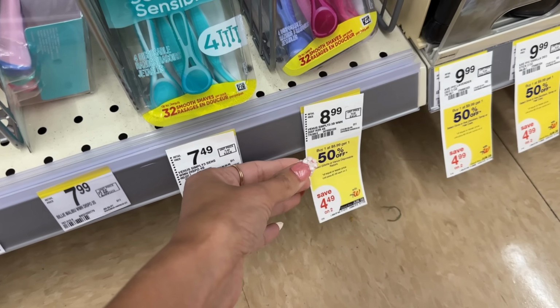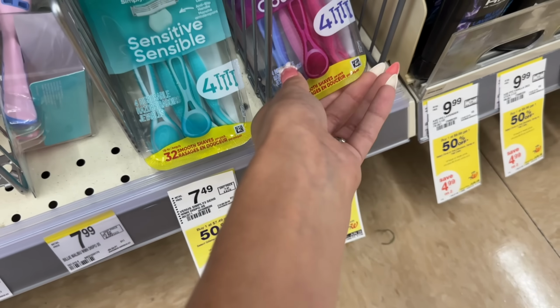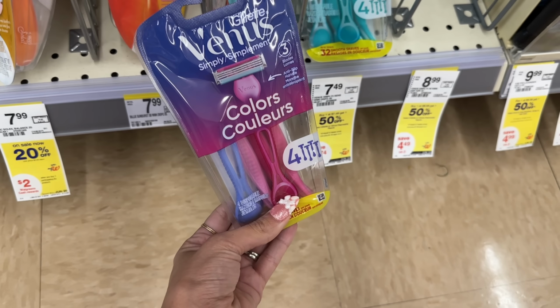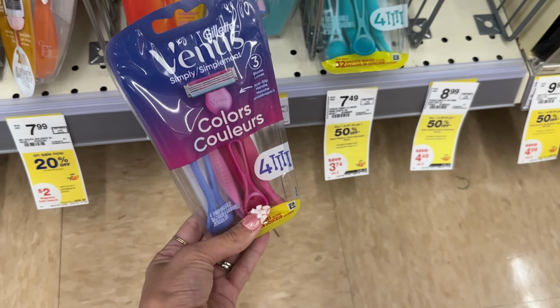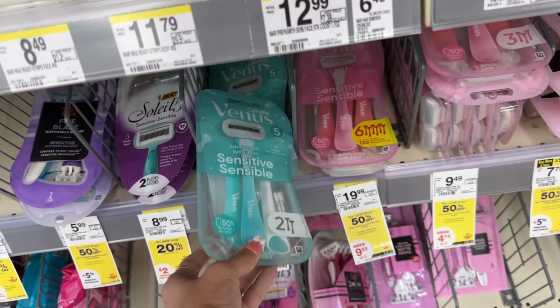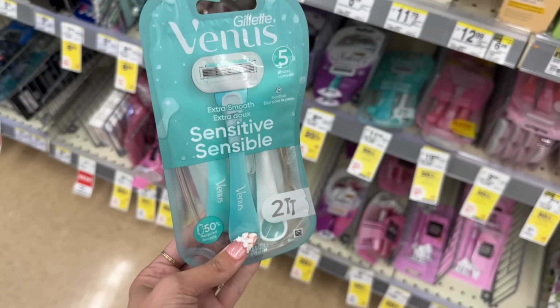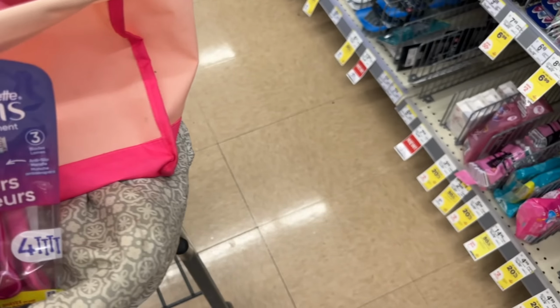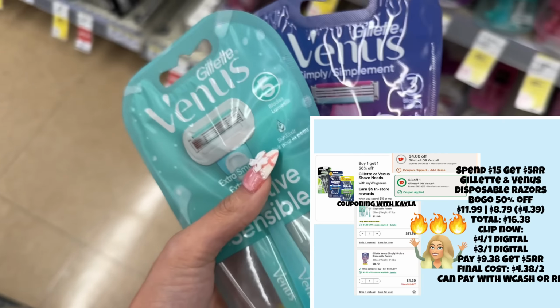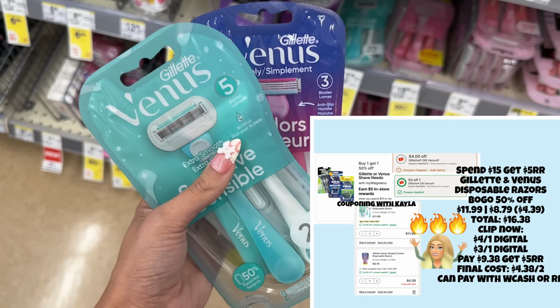Venus and Gillette razors are buy one get one 50% off this week, and they're buy two get a $5 register reward. So we're going to grab these as our cheaper option. Online they're $8.79, in store they're $8.99. Then we're going to grab our other pack for $11.99. This is going to be our regular price item, and then the second item is going to ring up 50% off. So these two will total about $16.38, or with that 20-cent difference in the store, about $16.58.